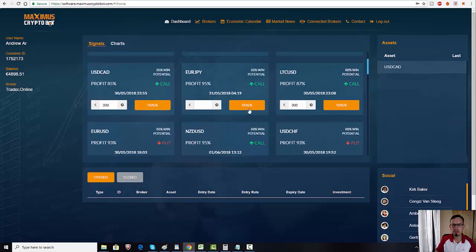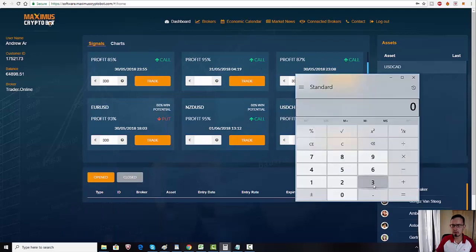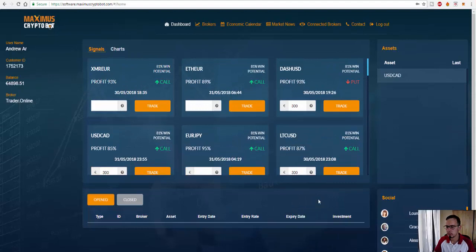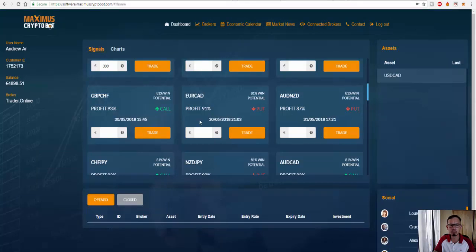Okay, so we have 1, 2, 3, 4, 5 trades. So I invested 300 by 5 trades. So that's pretty high investment already. So 1500 has been invested, guys. So okay, let's wait for these trades, guys. So okay, guys, we have positions placed. Let's just double check. We have more signals, but I think we have 5 so far. So let's wait for these signals to expire, to generate profit, and then let's take a look at the results.